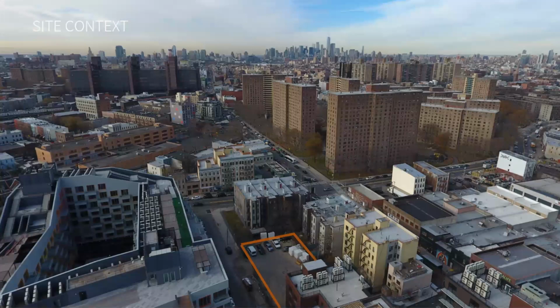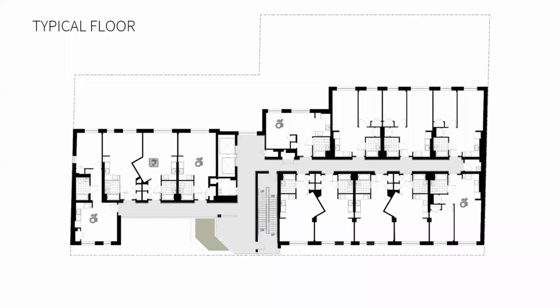You can see this is the site. And this is our typical floor plan. We're using the technologies that we've discussed. So the ERVs, energy recovery ventilation, is a central system. And the shafts for those are in this often underutilized space between Appendix P bathrooms behind the tubs.